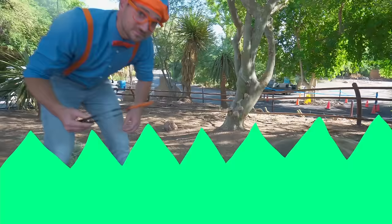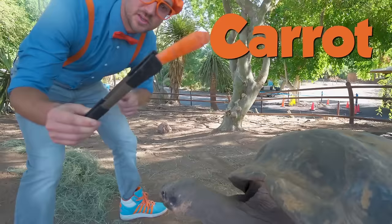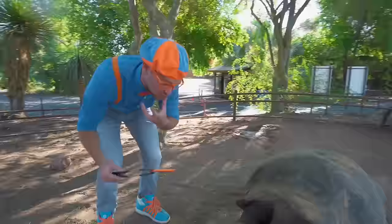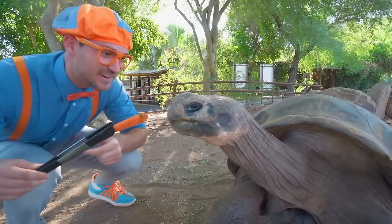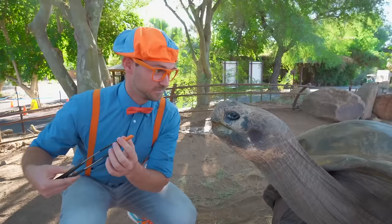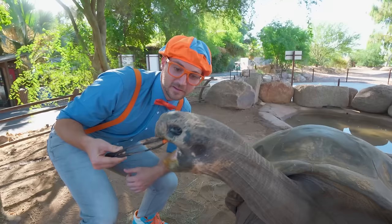Check this out. This is a carrot, and I'm using tongs because tortoises have really strong jaws. It might bite my finger off. Here you go. Whoa! Oh, whoops, it slipped. Here you go. Whoa! Okay, would you like a little bit more? Yeah? Okay, here you go. Oh, there you go. Whoa!